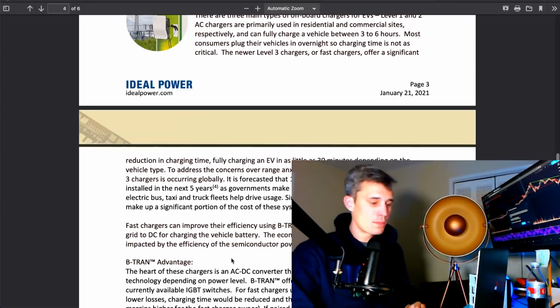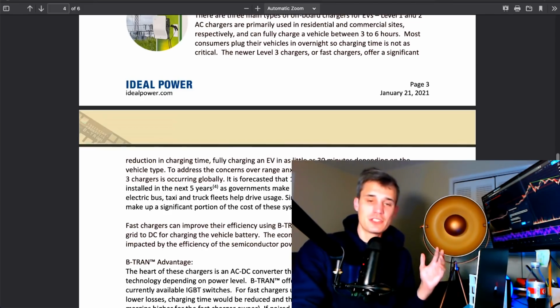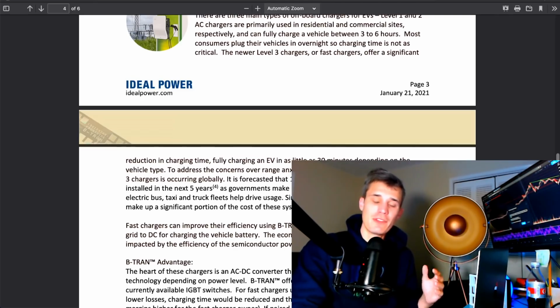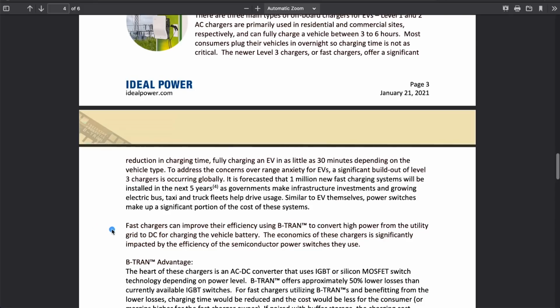And we're talking about buying a switch that's maybe a little more expensive, but similarly cost competitive. So car companies are producing these level 3 battery chargers because these chargers can charge an EV vehicle in as little as 30 minutes. Okay, and using B-TRAN instead of normal switches in these level 3 chargers can improve their efficiency.